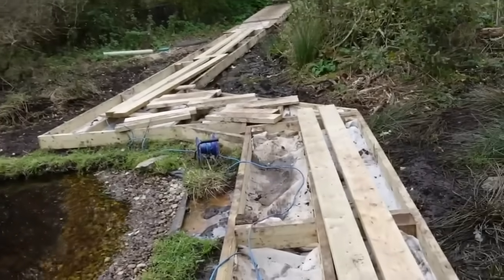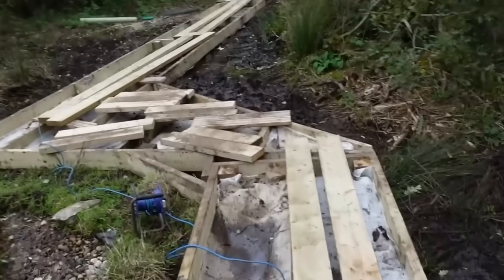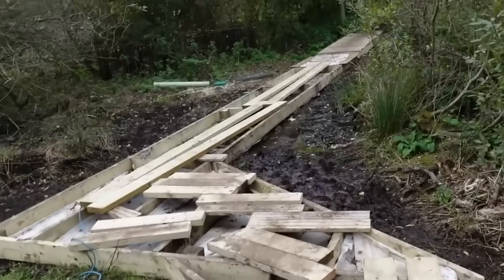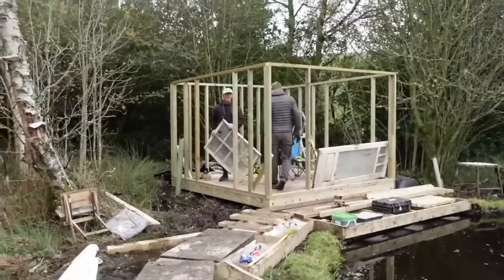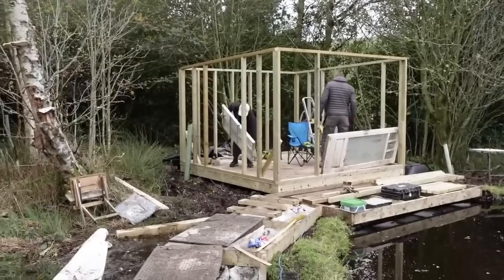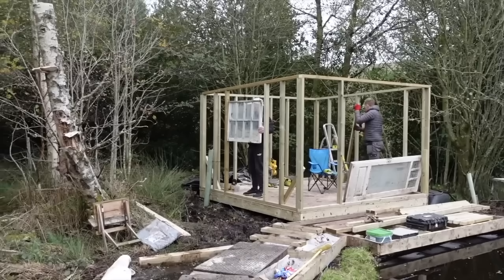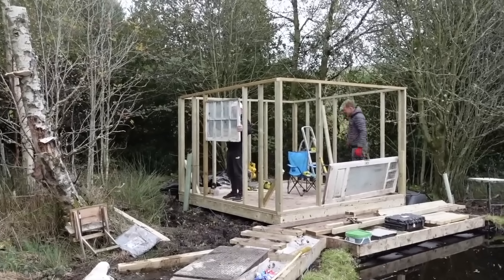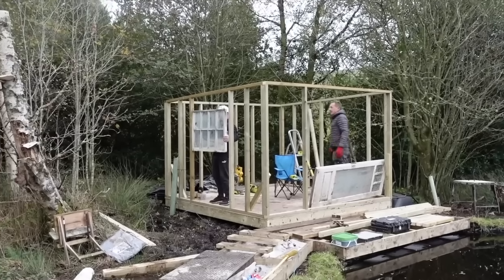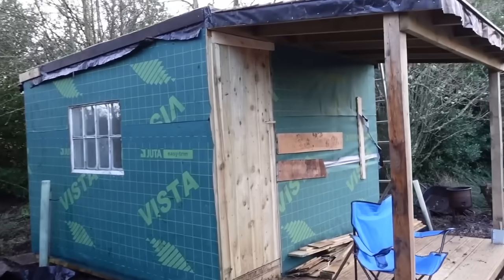So it would be really great if the boards had arrived, but they haven't. So I'm having to walk on these planks here, and it's a little bit unsafe. But soon we'll remedy that. And this is what the cabin, the little hut frame looks like. And the window that Ant's holding up there, he's holding that up so that I can say whether I want it up a bit or down a bit. Down a bit, down a bit, down a bit, down a bit. Yeah, more like there, I think.